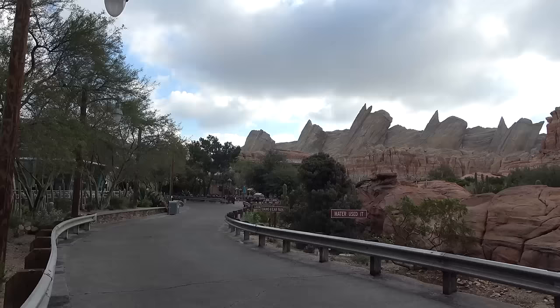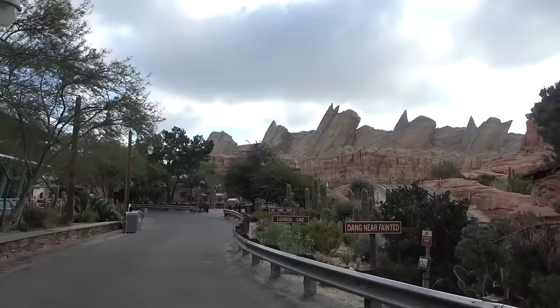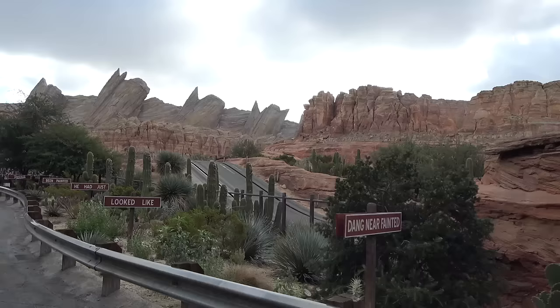And yeah, here in Cars Land, not very busy around here this morning. I think everyone has gone to Web Slingers. So I thought we'd do the best thing in some other areas, as much as Midway Mania is still closed down there. Just to come in and look at this, it's absolutely gorgeous. What an amazing area this really is.